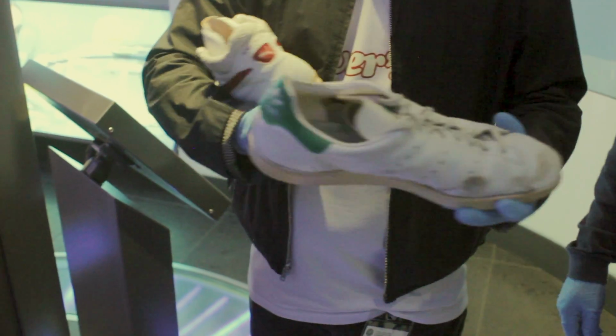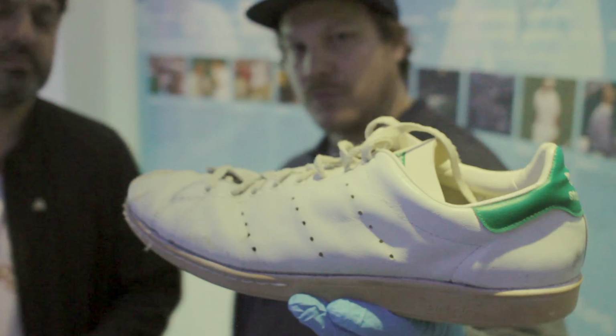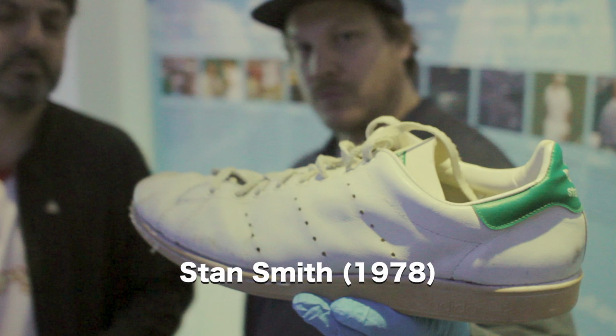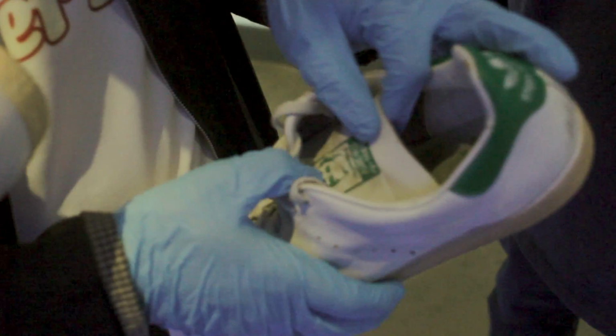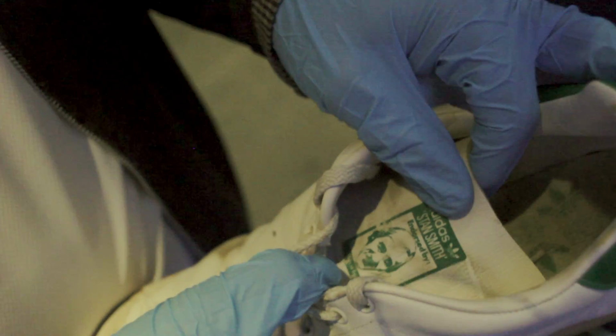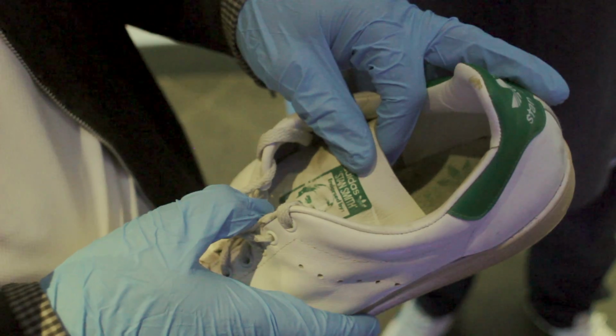Obviously, if we go into this, this is a Stan Smith, worn by Stan Smith, the man himself. What can you say about this? I mean, lots of people didn't even realise that he was a tennis player. And there's his face gracing the shoe. He used to say that he didn't like playing against other players, especially when they beat him wearing his own shoes. He couldn't stand it.